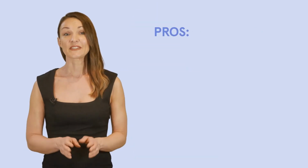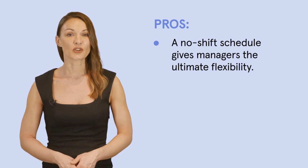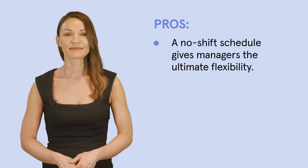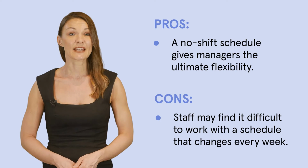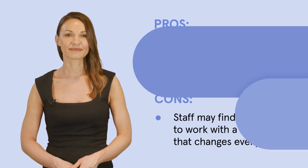Managers post schedules ahead of time, and it's the responsibility of the staff to take note of their hours for the week. A no-shift schedule gives managers the ultimate flexibility. They can schedule staff as needed and change the schedule from week to week. Managers can also make sure vacations and sick time are covered as they come up. As with on-call shifts, staff may find it difficult to work with a schedule that changes every week. And don't forget to follow the laws in your city or state pertaining to shift work.